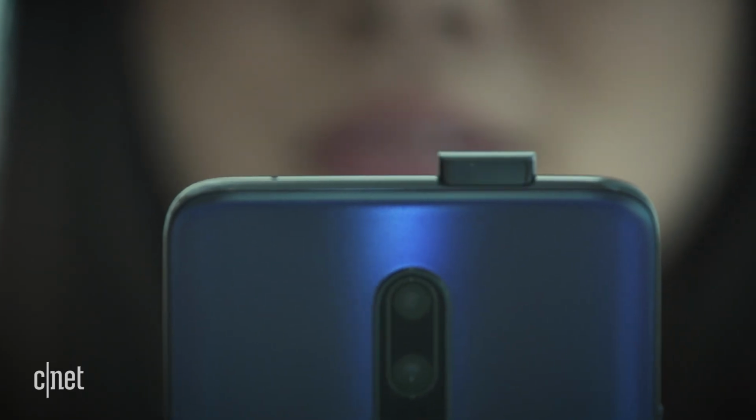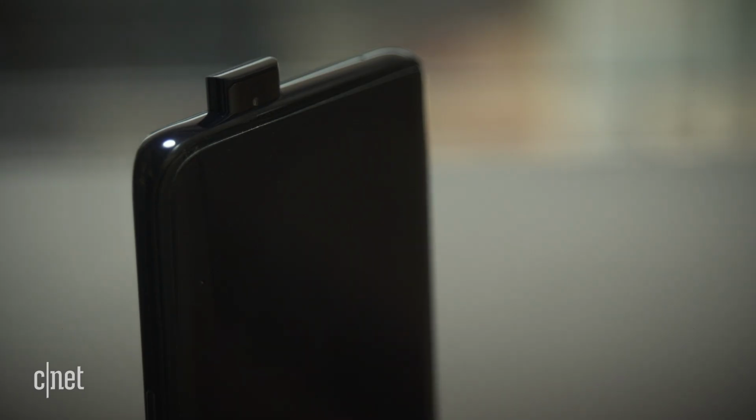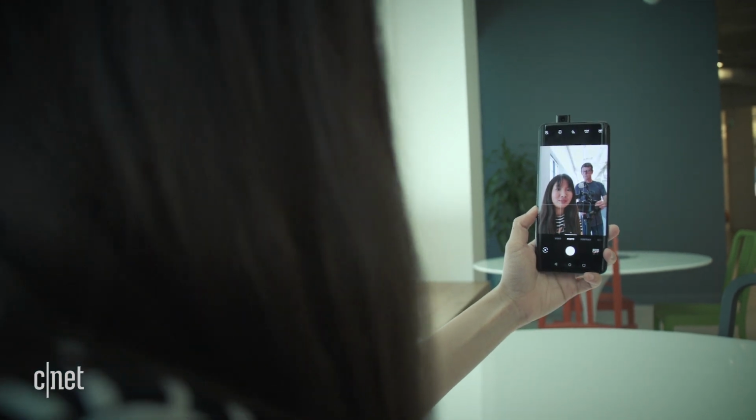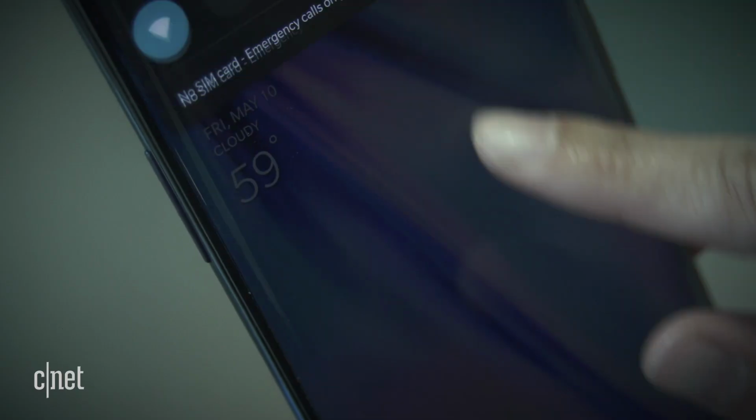One novel thing about the phone is its front-facing camera. It's embedded inside the phone and pops up from the top. If you happen to drop the phone, the camera will quickly pop back inside. Oh, and the 16-megapixel camera can take portrait shots as well.